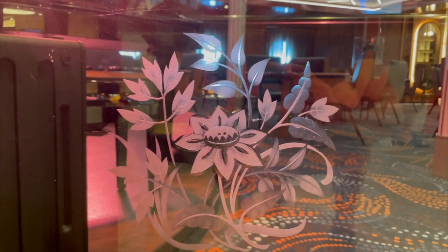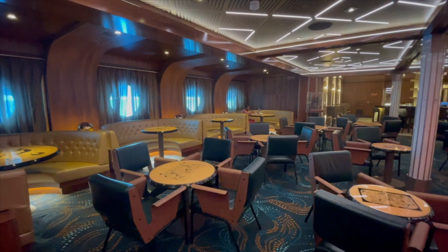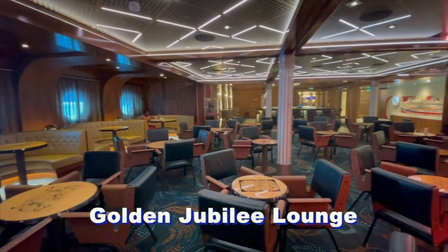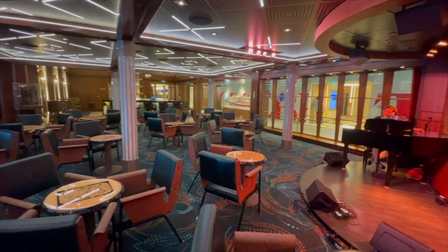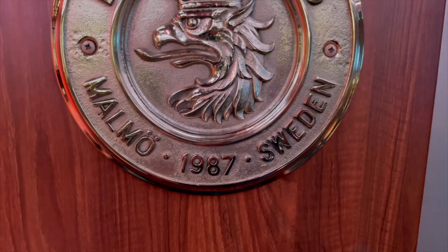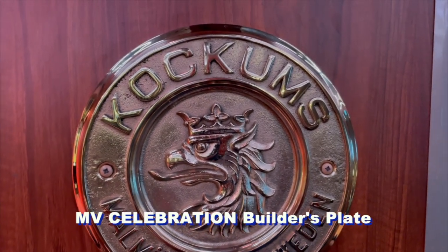Glenn has had the chairs in the room replicated from the Carnival's Riverboat Club Casino. The originals were Italian Albegna chairs designed by Gustavo Pulitzer Finale in 1964. And then we have our builder's plate from the Celebration, which is from your collection as well, right?